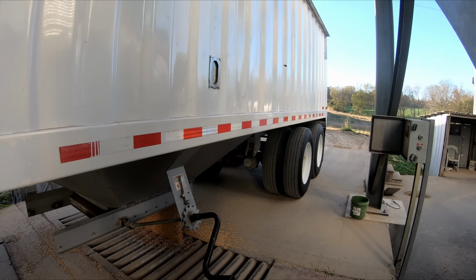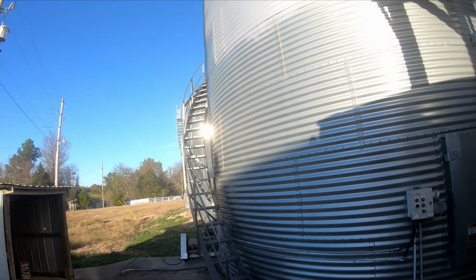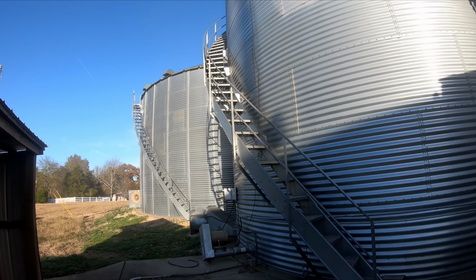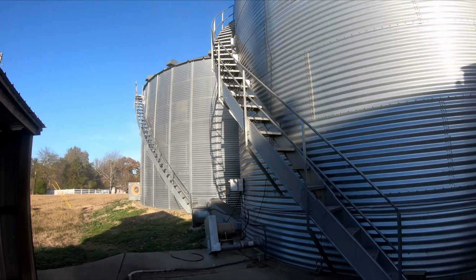I always like to do a walk around, look at the pit there, check my meter. Walk around here to the bin it's going into. Make sure there ain't no beans coming out the top anywhere. Go over here and listen to the wall. Make sure the spinner's running. You can hear the beans come around as the spinner comes around.